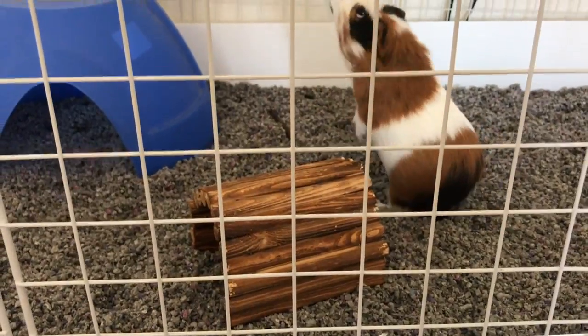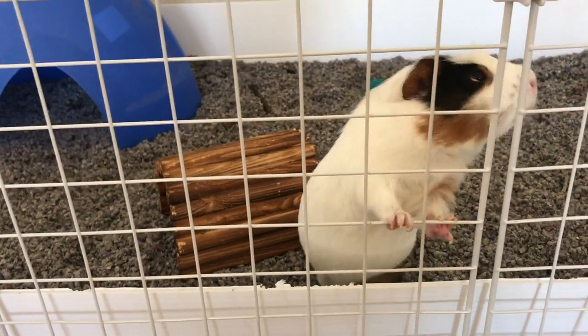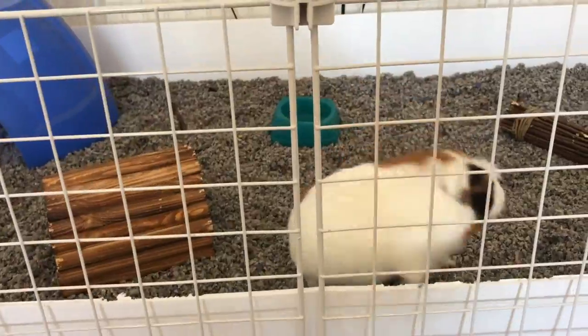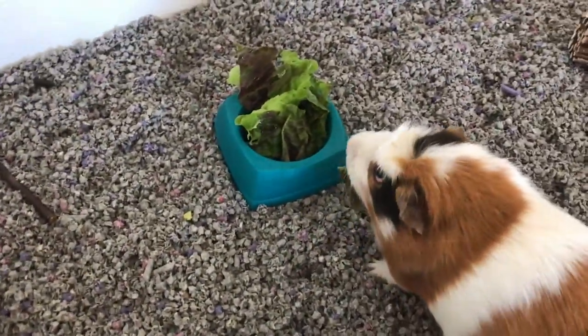Oh, there he goes. Yeah, he definitely knows that it's feeding time. He knows something's up. I guess we shouldn't make him wait any longer. Once he's done with his veggies, I will then fill this little bowl with his Oxbow pellets, but for now I'm gonna let him focus on the veggies.